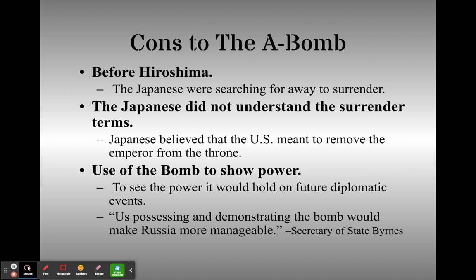Finally, using the bomb to show power. We use this as an advantage and a pro, but this is also a con, right? They talk about the idea that the power that this bomb would have on future diplomatic events. We talked about how it could keep the Soviets manageable in the future and just show off the power of the United States.